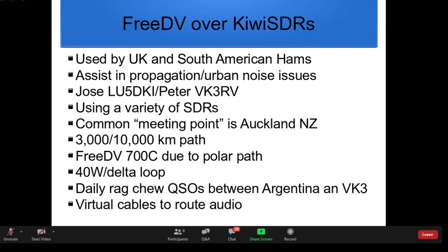They tend to use FreeDV 700C. That seems to work a lot better over what's a southern polar path. You get quite a lot of fading. Fairly modest equipment. For example, Jose is just using 40 watts and a delta loop.